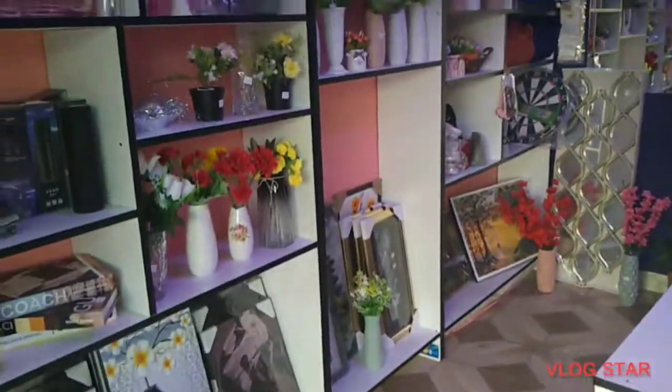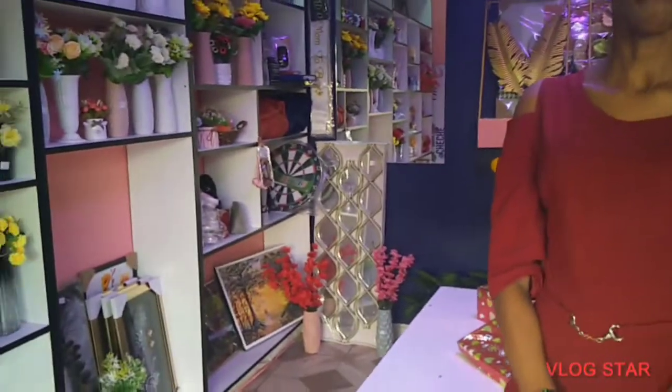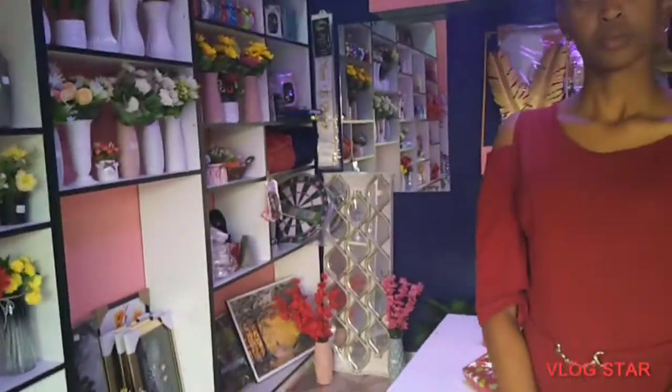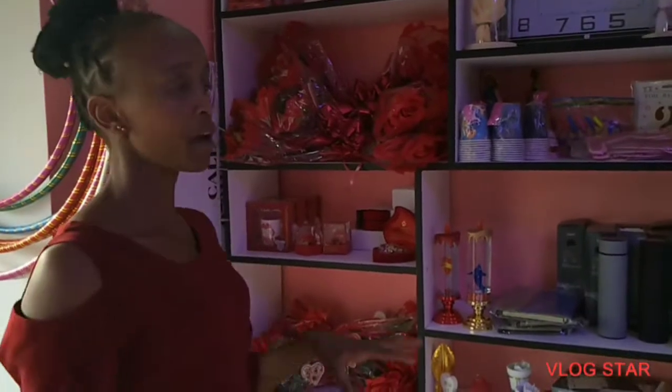Take us through what you sell in this shop, so that anyone who wants to know can come and see what you are offering. Guys, I'm Betty from Cheche Flowers and Interior Decors. Here at our shop, we have a different variety of items that will help you decorate your house.